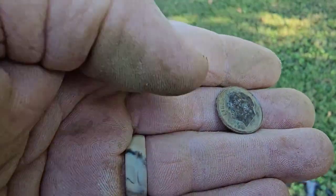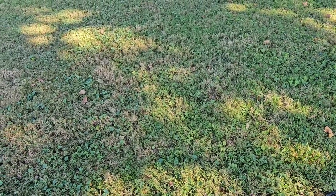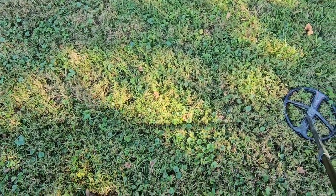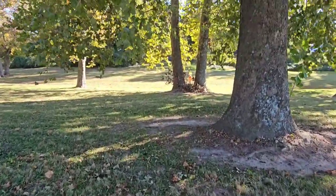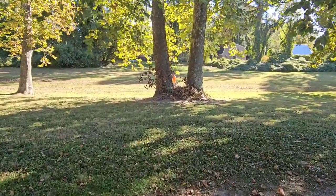Uh-oh. That one kind of rubs silver. See if that's just tarnish. Can you see a date? Nope, that's a 2017. That boy's new. All right, let's put him in the pouch. Walking commentary. Silver squirrel. I held something up the same time I put that dime in my pouch.